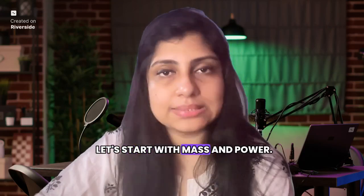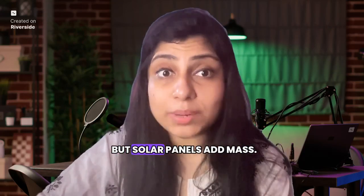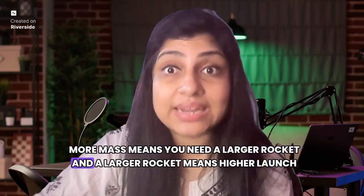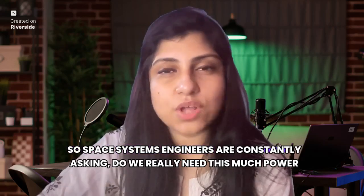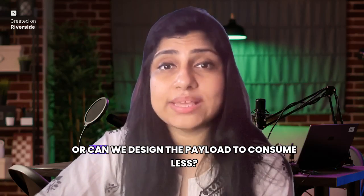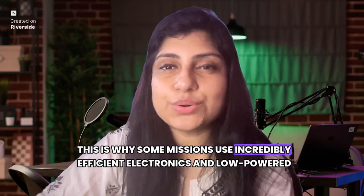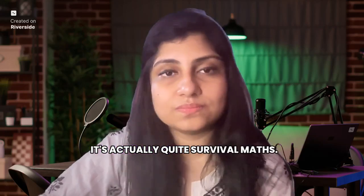Let's start with mass and power. If you add bigger solar panels, you get more power, but solar panels add mass. More mass means you need a larger rocket, and a larger rocket means higher launch costs. So, space systems engineers are constantly asking, do we really need this much power, or can we design the payload to consume less? This is why some missions use incredibly efficient electronics and low-powered payloads. It's actually quite survival maths.